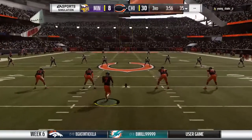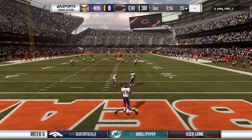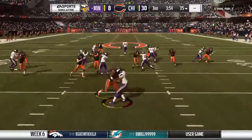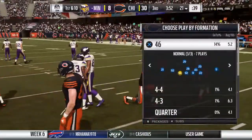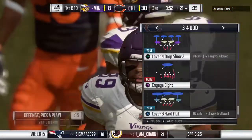Catanzaro out now as he'll kick this one away. That's fielded in the end zone. And he's able to get it across the 20, but not by much, as he's marked down at the 21-yard line. Now the Vikings now heading onto the field.